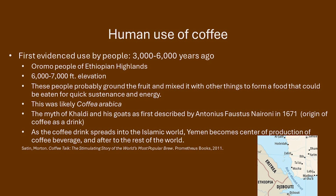Human use of coffee: the evidence comes from about 3,000 to 6,000 years ago in the Ethiopian highlands. So we're sure that coffee originated in Ethiopia, and human use, at least recorded human use, started there in the highlands of Ethiopia. Interestingly enough, it was probably used as a food or a food additive. The evidence suggests that people ground it up and added it to food for a little bit of nutrition and kind of a pick-me-up. It was likely the Arabica type of coffee and not the Robusta type, which leads us to a myth and some folklore about coffee.